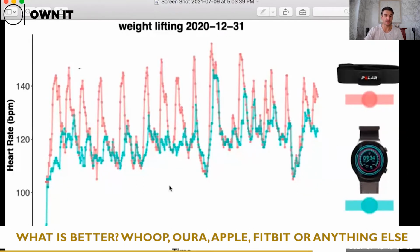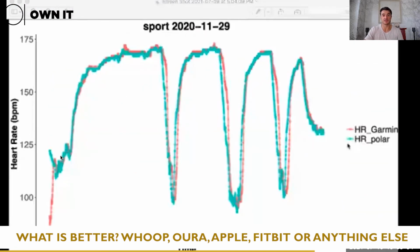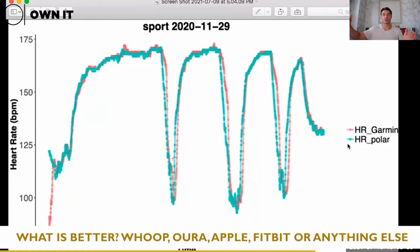So same thing here. We see it with a weightlifting session. We see that there is that massive discrepancy versus when we go back into this steady state and something that's a little bit more regular, we see that the curve matches nicely. And if we've started to see a trend here, only the Apple Watch so far has done a really, really good job of using a heart rate sensor on our wrist to measure change in heavy interval work, such as a weightlifting session, such as sport, or such as a high intensity interval bout.